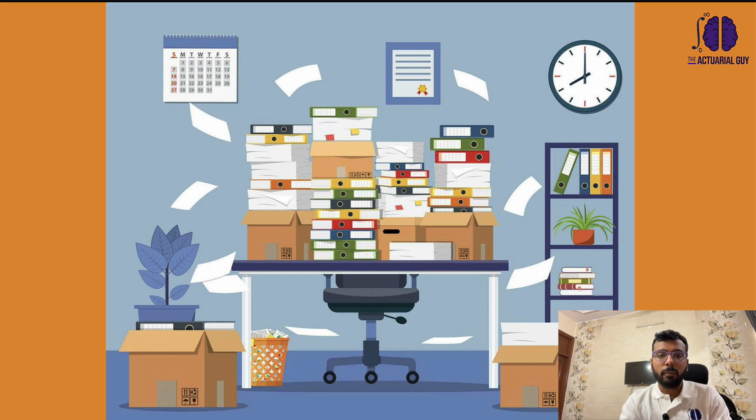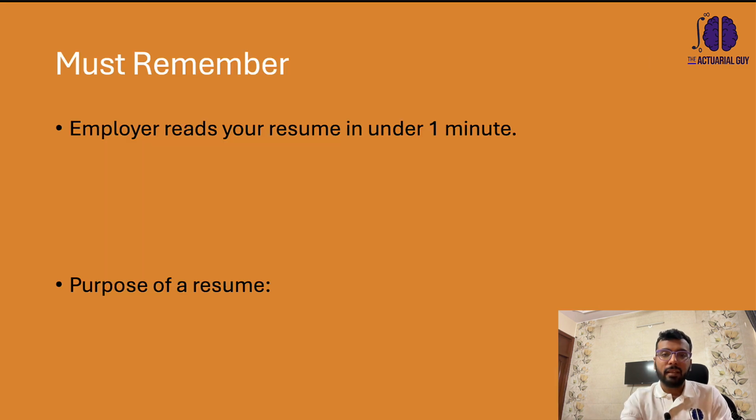The first thing you must remember if you are applying for any opening in India is that your employer is going to be bombarded with resumes. The recruiter would typically get 200 to 300 resumes if you are applying for an actuarial fresher role, right? So they read your resume in under 1 minute. At least the first glance happens in under 1 minute. And if there are any major red flags, they reject your resume and it just goes into the waste bin after that, and it's never looked at again. That's how harsh it is, right?